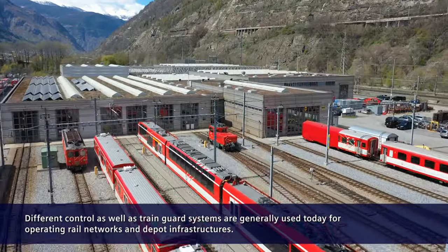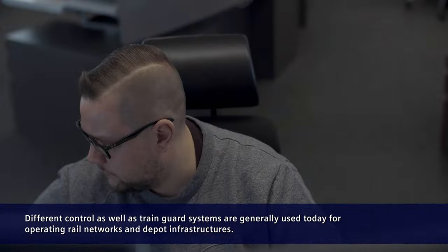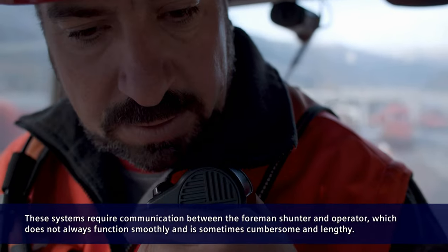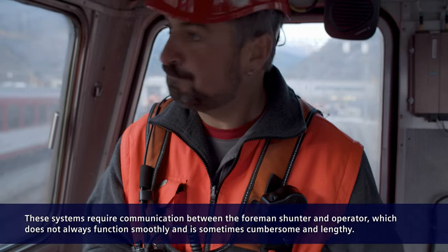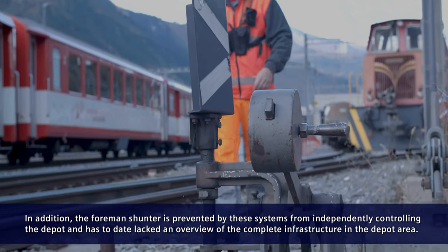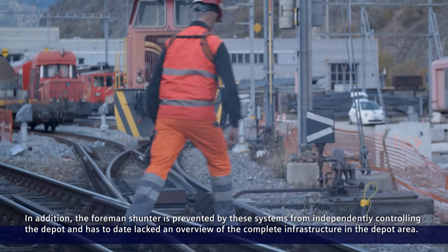Different control as well as train guard systems are generally used today for operating rail networks and depot infrastructures. These systems require communication between the foreman shunter and operator, which does not always function smoothly and is sometimes cumbersome and lengthy. In addition, the foreman shunter is prevented by these systems from independently controlling the depot and has to date lacked an overview of the complete infrastructure in the depot area.